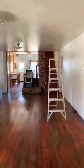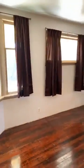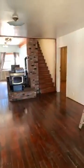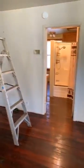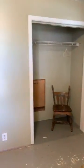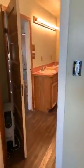Okay, and then I will take you in. Hardwood floors. Here is our living room that you come into. Pellet stove. And then I'll just take you right into bedroom number 1. Wood floors, but it looks like they might need some sanding and refinishing. But it's a perfect opportunity to do it all exactly how you want.